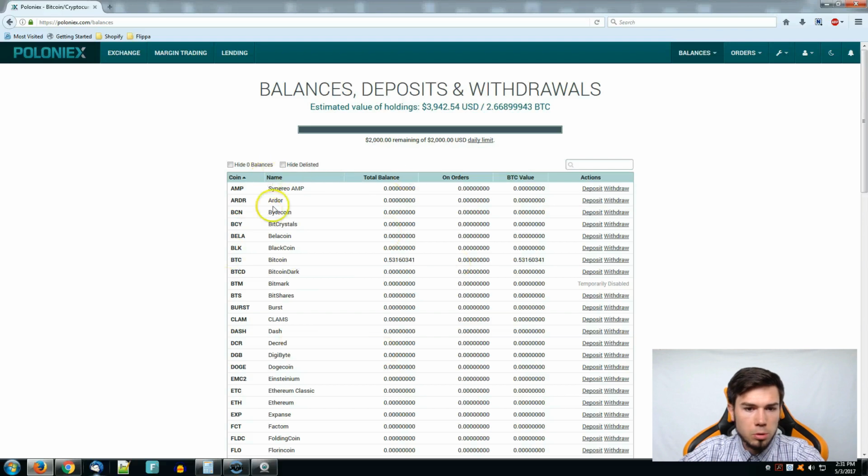Now, each of these cryptocurrencies has the actions tab. That means you can deposit or you can cash out, you can withdraw. Now you also see the total balance of your coin, on orders, and BTC value, right? Each of these cryptocurrencies has a BTC value. Most of them are based on BTC, and Poloniex calculates that automatically for you. So, let's take Blackcoin again, you might have 500 Blackcoin. That would be a single BTC value. So we would say 1 BTC right there. It just means if you trade your Blackcoin into BTC, then you would have a single BTC.